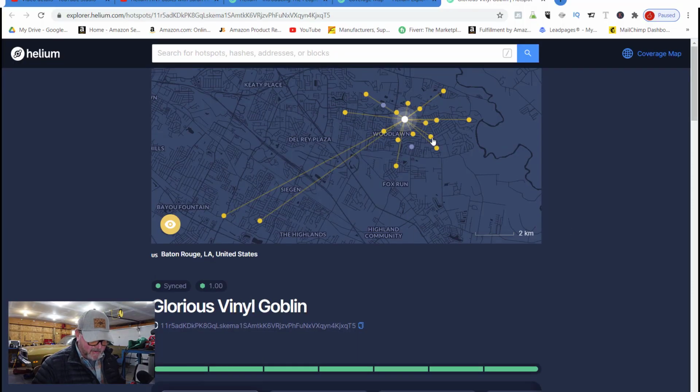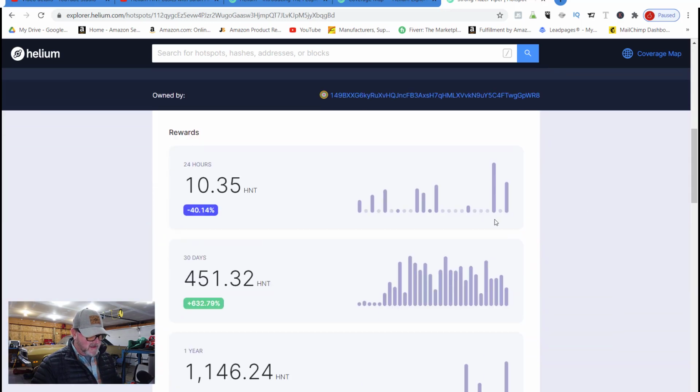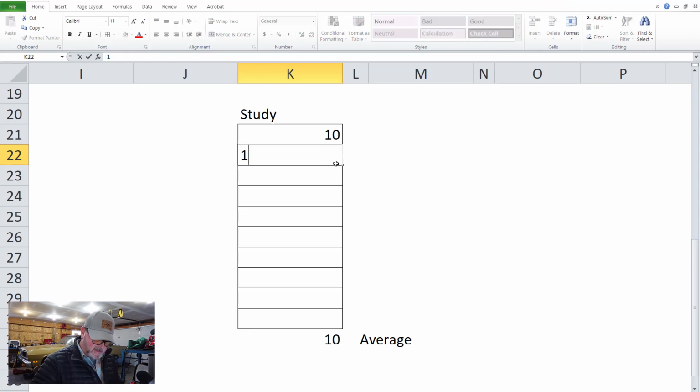Maybe we'll grab another one in the same area. Yeah, this happens to be a high performer as well. You can tell that right away because it's connecting to a lot of different units. Strong Hazel Viper is coming in very similar, somewhere in the range of 10 over a 30-day period, 451. You can see that it's had days that have performed extremely well at 25, and some of the more conservative days coming in at 7, 10.35, another day at 7.65. So I think we can easily say that we can input this 10 as the average for that specific unit. So we'll put that in. Got a couple 10s here.